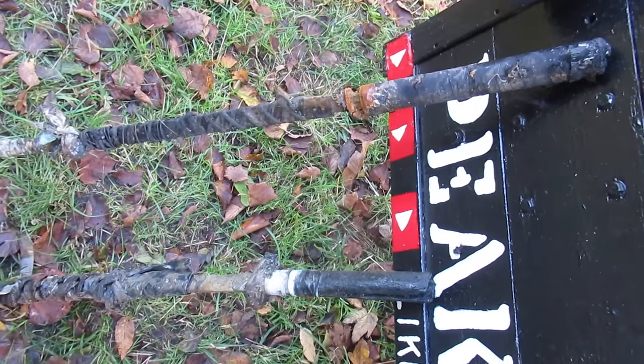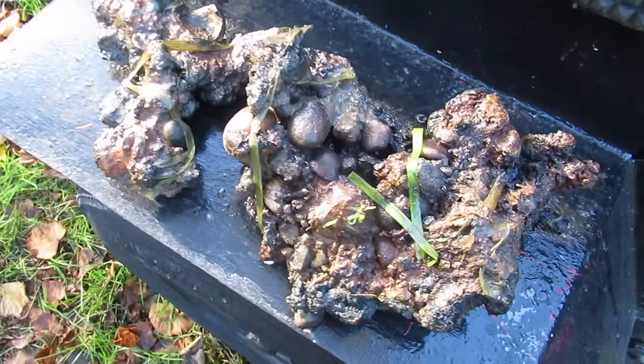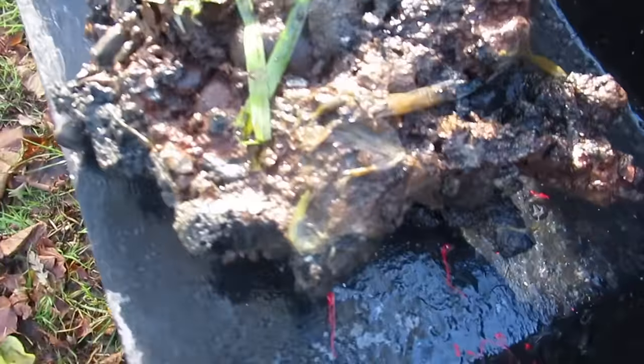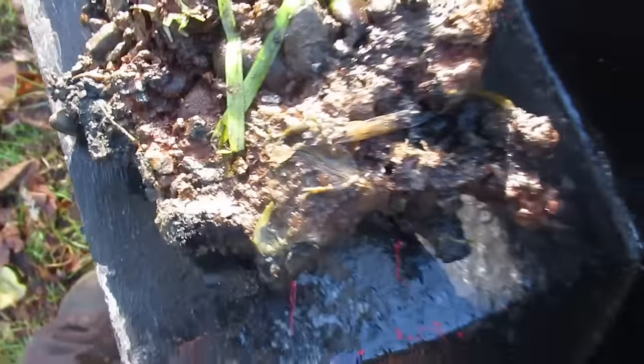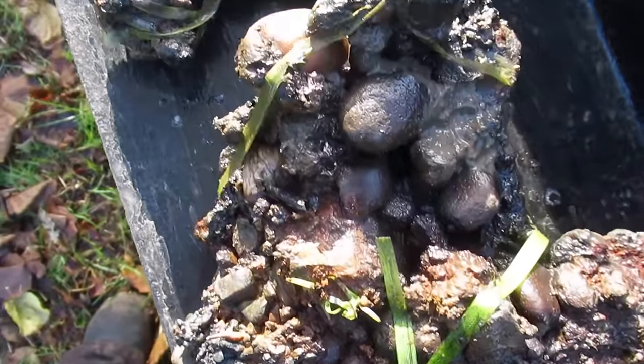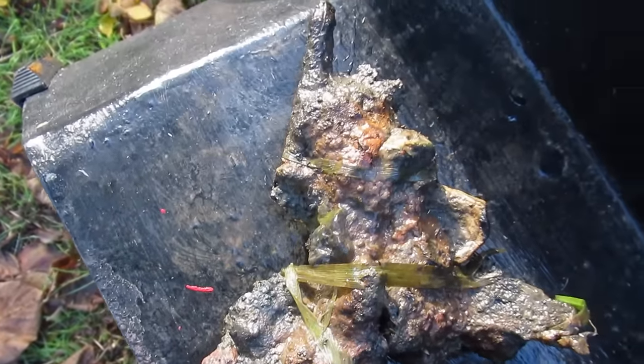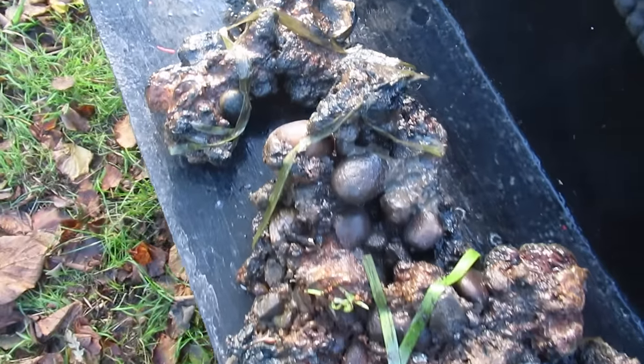Madness. And look at these pieces of crud. Check your crud. What could be lurking in that crud, I wonder? We'll have to check them out.